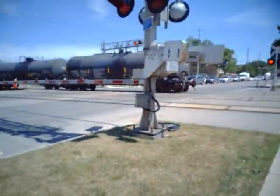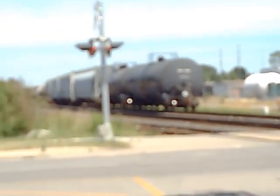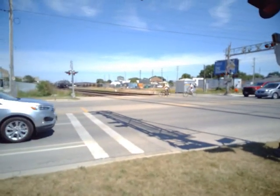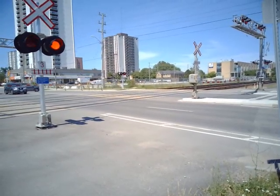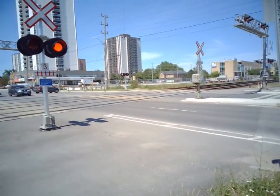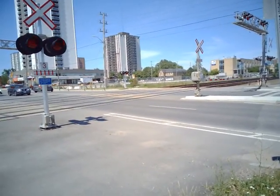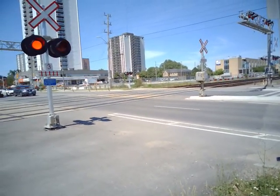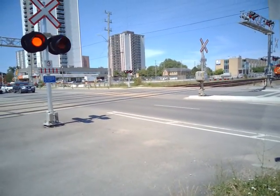There's the end of CNM 396. Off he goes to the Macmillan Yard. So here's the next scene. Roll it. Okay, we got CN 439 heading out of the London Yard. This train originates from the London East Yard, heads to Windsor, Ontario, where he terminates.